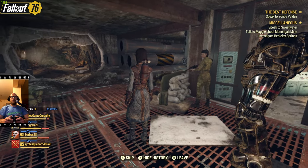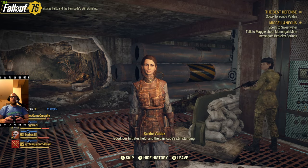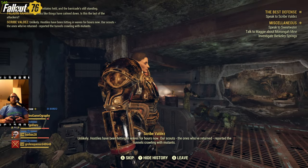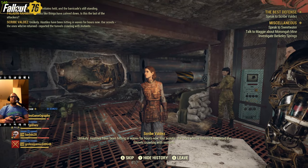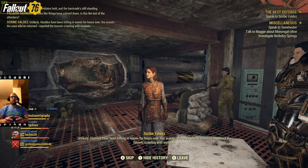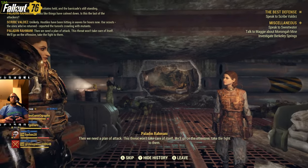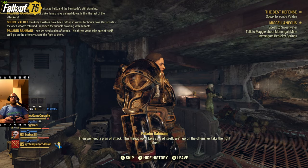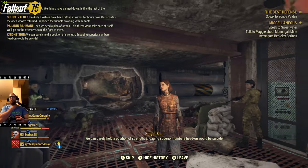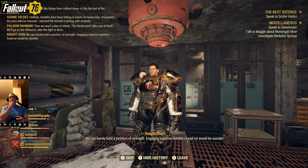Good. Our initiate's held, and the barricade's still standing. It looks like things have calmed down. Is this the last of the attackers? Unlikely. Hostiles have been hitting in waves for hours now. Our scouts, the ones who've returned, reported the tunnels crawling with mutants. We're holding them for now. Then we need a plan of attack. This threat won't take care of itself. We'll go on the offensive, take the fight to them. We can barely hold a position of strength. Engaging superior numbers head-on would be suicide.